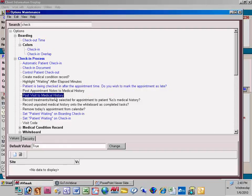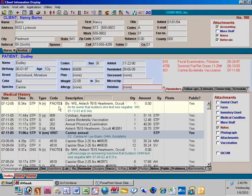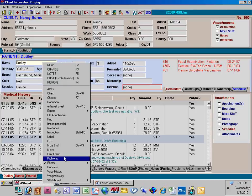Set that to true, and then when you check them in, be it from the appointment calendar or a walk-in check-in with an F6 from the patient area, that entry will start the visit. So every visit starts with that code. Let me see if I have somebody here. I can just check this pet in. And there it is. I just used the F6 function key. You can also do a right-click, whiteboard, check-in.